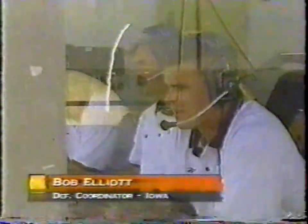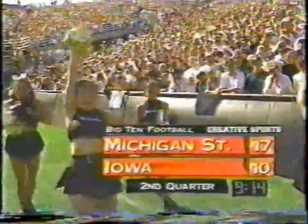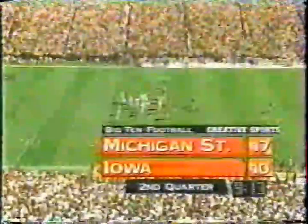The defensive coordinator for Iowa is Bob Elliott. And we have an injured player on the field. Bob Elliott is 43. He's right here. That's Bob, right there. His dad is Bump Elliott, the former AD here at Iowa. Bob Elliott was born and raised in Iowa City, and has lived in Iowa City nearly his entire life. His team has finally begun to settle it down. Iowa trailing by 7. Equilibrium, it would appear.